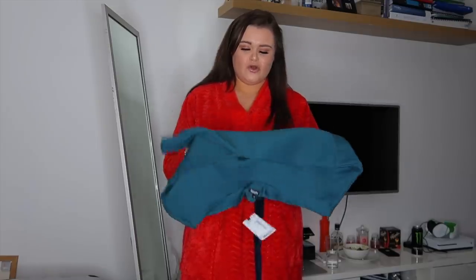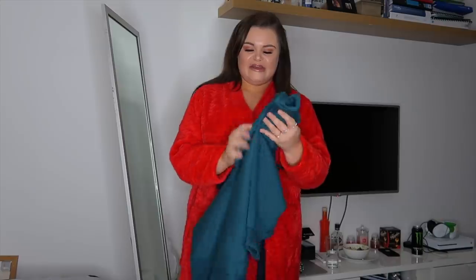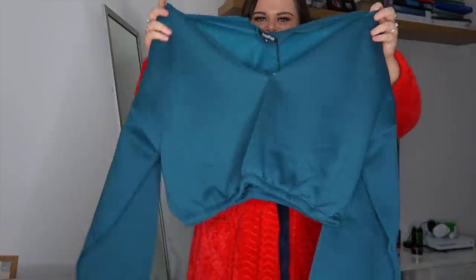And then, and this may look familiar. I actually have this item in black, but I decided to get it in this gorgeous teal green colour, because honestly, I have not got anything in this colour and I just think it's stunning. And I love the black jumper so much that I wanted a different colour of it. So this is the jumper.